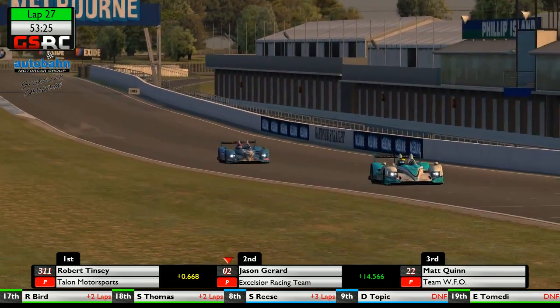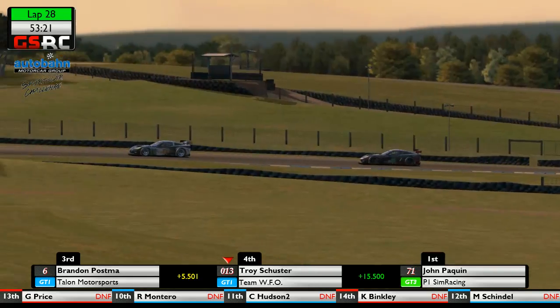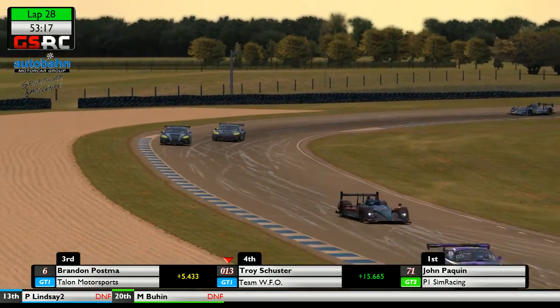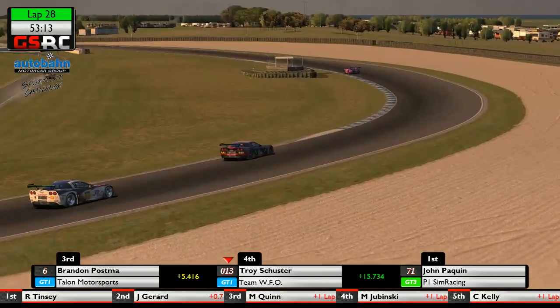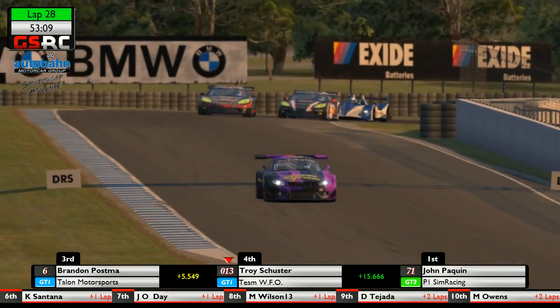And guys, I got to update you on Troy Schuster. Now, after the pit stop, Schuster came right out in front of Billy Smith. And the very first time on the lap out, when they went down into Honda, Smith got into the back of him and turned him around. So Schuster now has fallen back to 4th. Brandon Postma has moved up into 3rd.